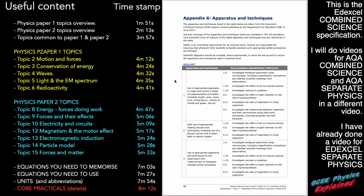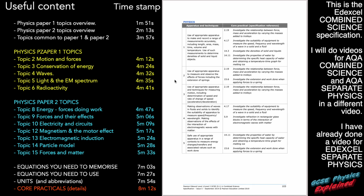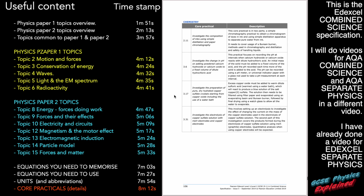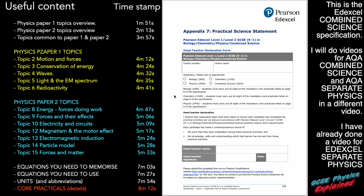The apparatus and techniques that you should have done during your biology, your chemistry, and your physics lessons. These are the core practicals that you could be asked about in the exam. So this is an important page, and so is that. And then down here is a little bit more of a description about the core practicals for your biology, your chemistry, and your physics. So again, these pages are useful, especially if you haven't had much opportunity to think about or to do the practicals. And then these are just sheets for teachers.